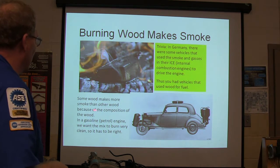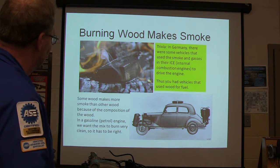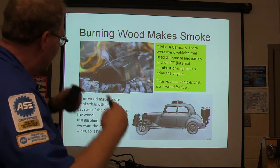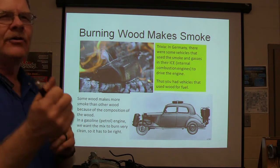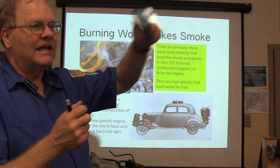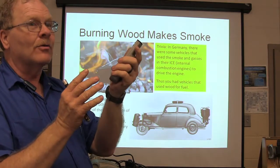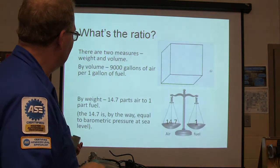Some wood makes more smoke than other wood because of the composition of the wood. You've seen the smoke coming off the wood. But in gasoline, we want to mix the burn really clean, so it has to be right. If you have too much acetylene coming out of a torch, you see that black sticky smoke coming off of it. Well, if you dial it down, that smoke goes away. And if you got a neutral flame, you got no smoke at all. And so basically that's what you're going to do.